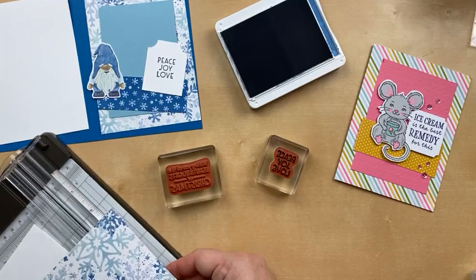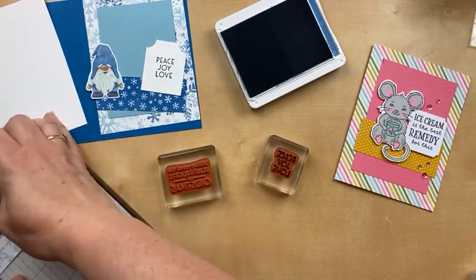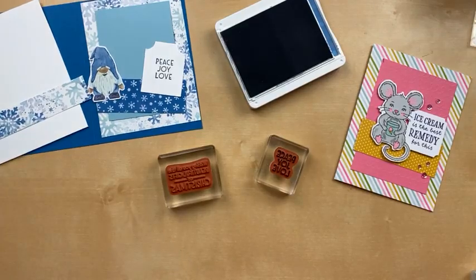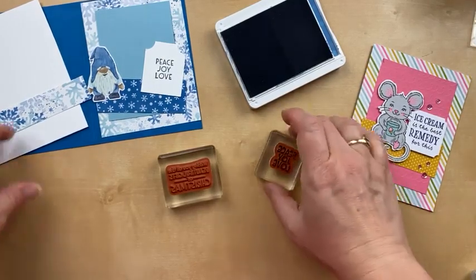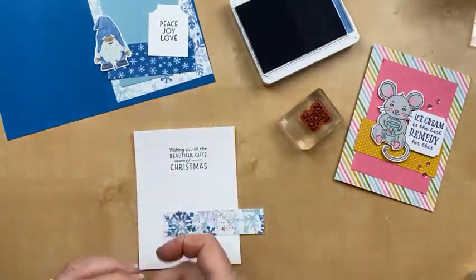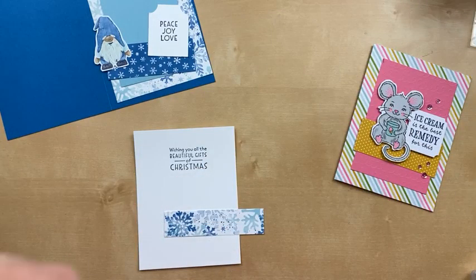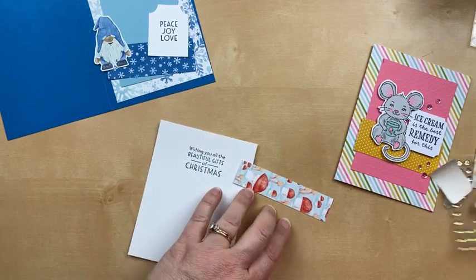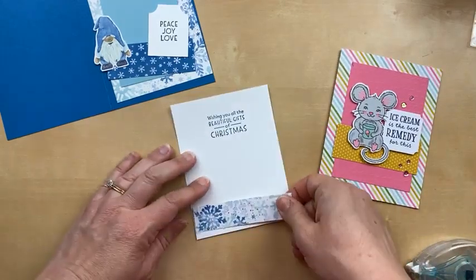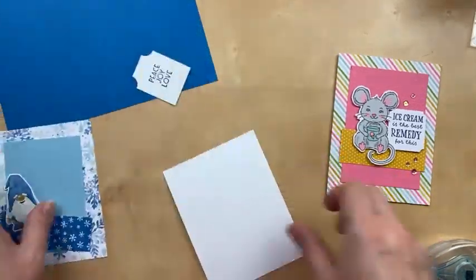Maybe since we have this out, we'll just add a little. I don't like to have a naked inside, right? I gotta dress it up a little bit. And since they don't have the Storybook Gnome stamps, we'll use some designer paper. That's a really easy way to dress up the inside of your card. Okay, now we just have some gluing and embellishing. Oops, there goes all my trash. Get back over there. All right, this is going to go on the inside of the card.